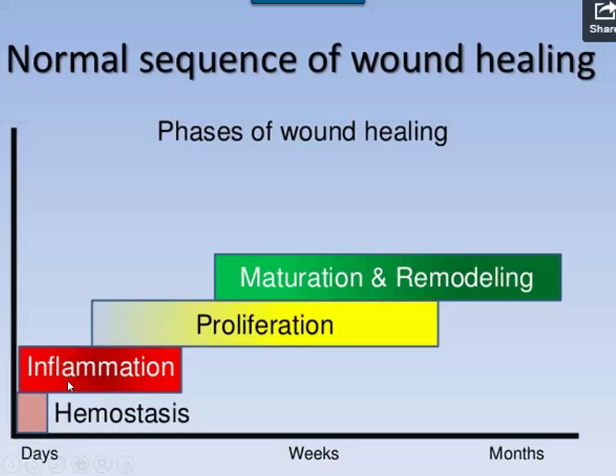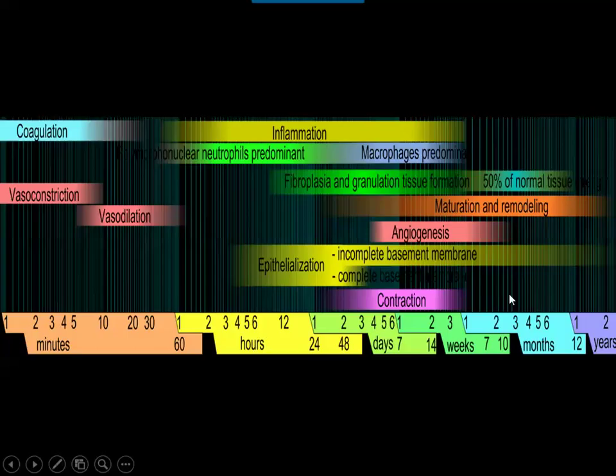I think that's why sometimes patients hurt more the next couple days, because the wound gets inflamed. And then you get proliferation of the wound, the fibroblasts start to grow, and then it matures and remodels over the course of months. So the first step, in the first couple minutes, is you just have to stop the bleeding.